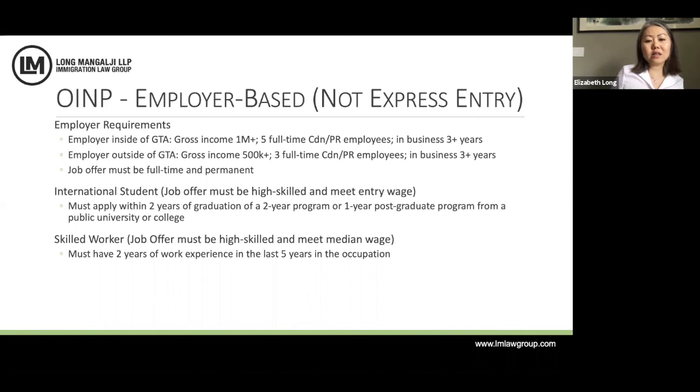The second one is the skilled worker category, what I call skilled worker. It's called the foreign worker category, but it's for, again, workers who are skilled, okay? So the job offer has to be high skilled. International student has to be high skilled, but it meets entry level wage. So the salary is much lower than for this foreign worker one. It has to meet median wage. And for this one, you have to have 2 years of work experience in the last 5 years in the occupation.